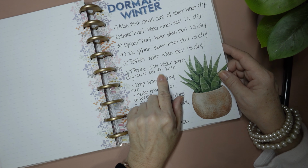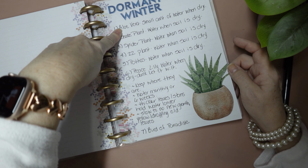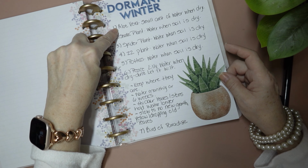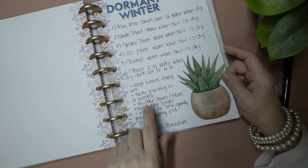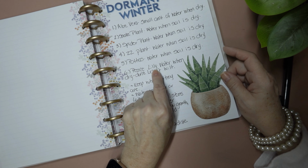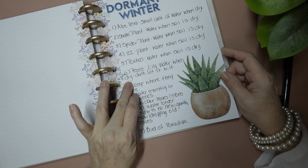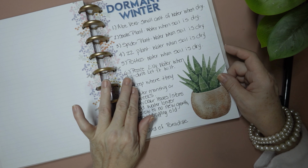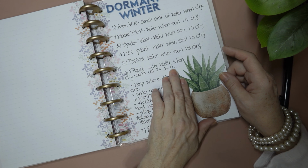I don't know if I've told you this, or you might already know it, but things with thicker leaves, like aloe vera, they store all that water in those thick leaves, and that's why we only give them a small amount of water. Peace lilies have very thin leaves, they have very thin stems, so you are going to keep check on that for dryness more often, but just don't let it wilt.